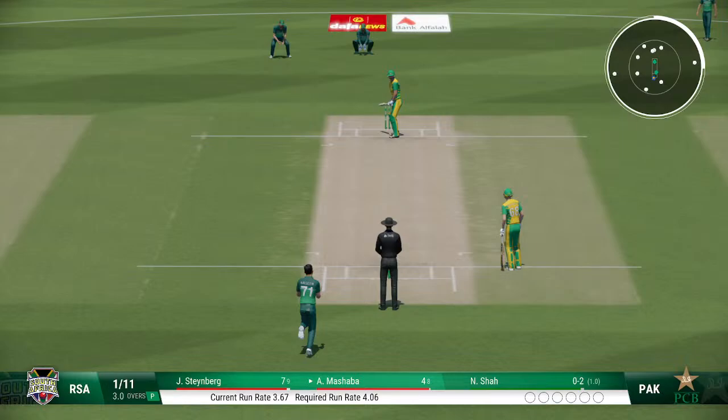Waiting. Straight to the fielder. Short and wide, did well to get some bat on that.